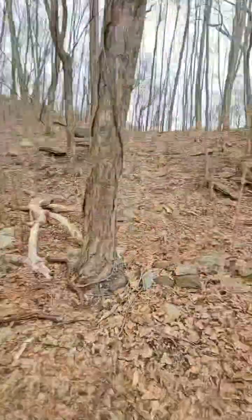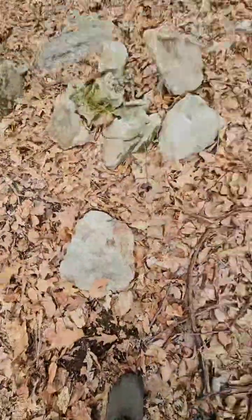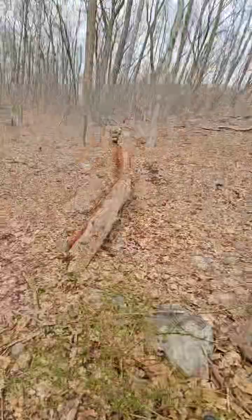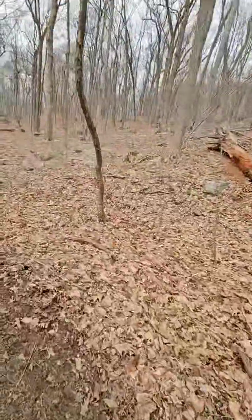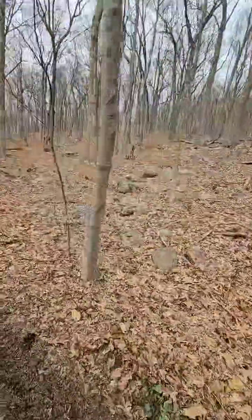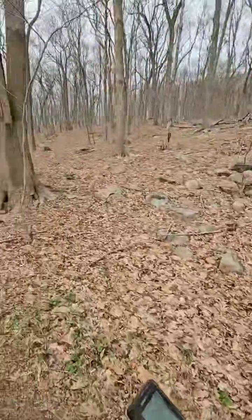But I'm just going to walk up a little bit more just to see. So I grabbed a little piece of concrete. You still have your backpack? Yeah, I got it on. I got it in my backpack. Another good walk though. Good exercise. This kind of looks natural, but I don't know.